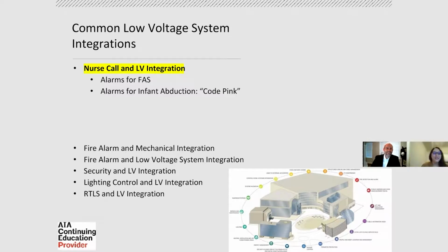Moving on to nurse call integration, that tagging system that we talked about with RTLS is able to be integrated pretty seamlessly with nurse call. So based on location, you can have activation of nurses. If a nurse is in a zone, regardless of whether they should be in that zone or not, and a code blue goes off in that zone, the nurse is able to go assist since they are one of the closest people to the room.